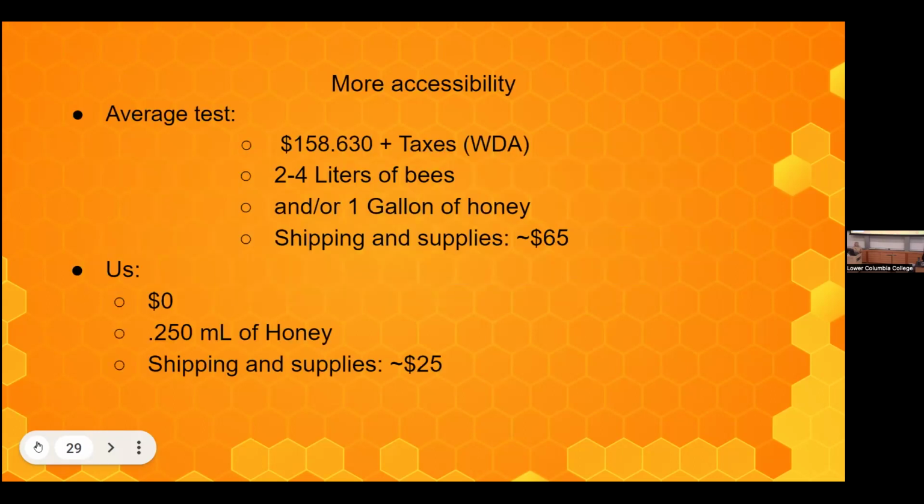I also want to do a little comparison of how our test compares to other tests. According to the Washington Department of Agriculture, the average testing protocol is about $158, and that requires a lot of bees, tons of honey, and shipping of all of these goods. That is a lot for a small business. This is a lot for honey and beekeepers who are just getting into the business.